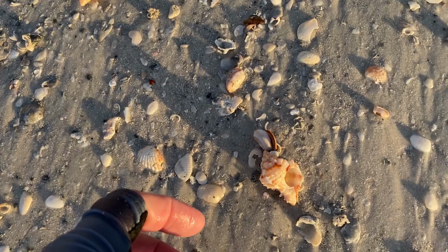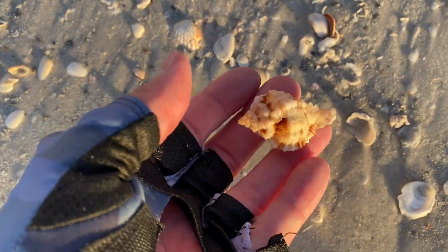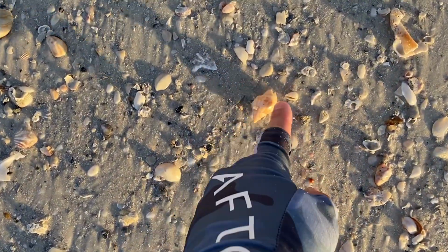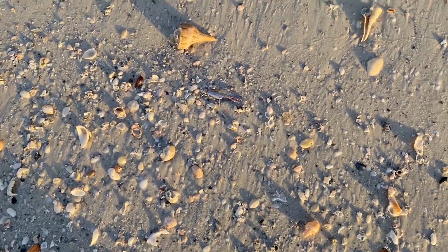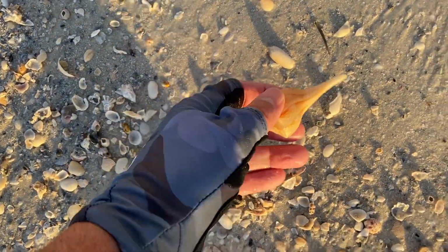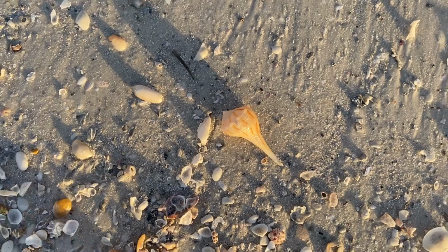So up next, we've got another long clip where I just let the video camera run. It's a really cute apple murex here. That was a really nice find. Just going to scan and see what I find in this rack line. There's shells everywhere, and it's just one long continuous video clip. There's a real pretty lightning whelk.